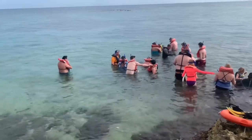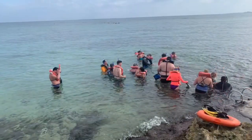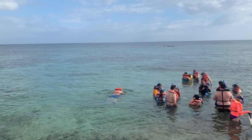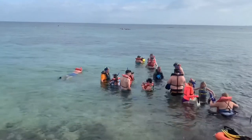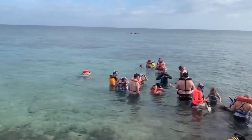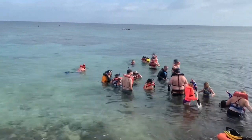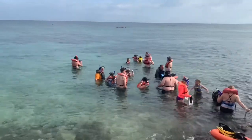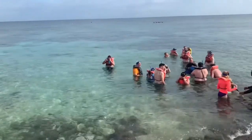It was difficult to snorkel with a life vest. I'm not really big into snorkeling, but this was my first time snorkeling with a life vest, and it was very difficult breathing. I always ended up swallowing water. It was hard. I would much rather go without a life vest.